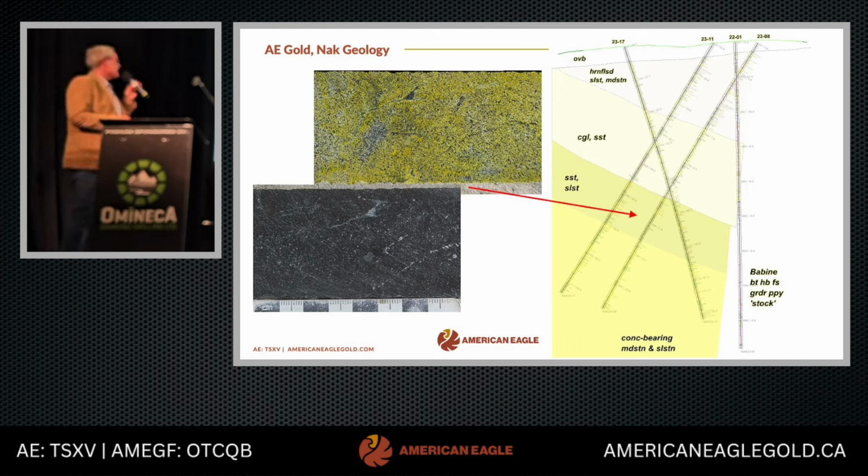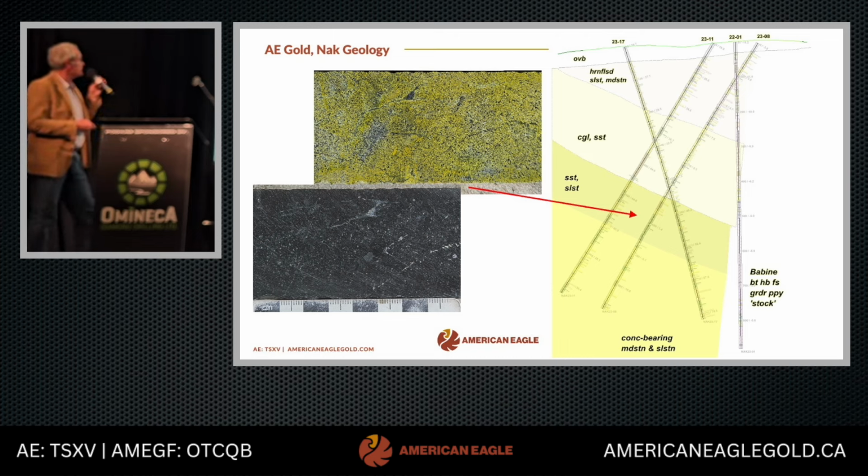So where are we going? Then we're going into this other unit. It doesn't really show up that well here, but there's kind of a contact there. Generally there's a bit more sandstone here, and that gets a bit better mineralized and altered. Just these black things. You can see the odd grain in here, and they're pretty strongly potassically altered.